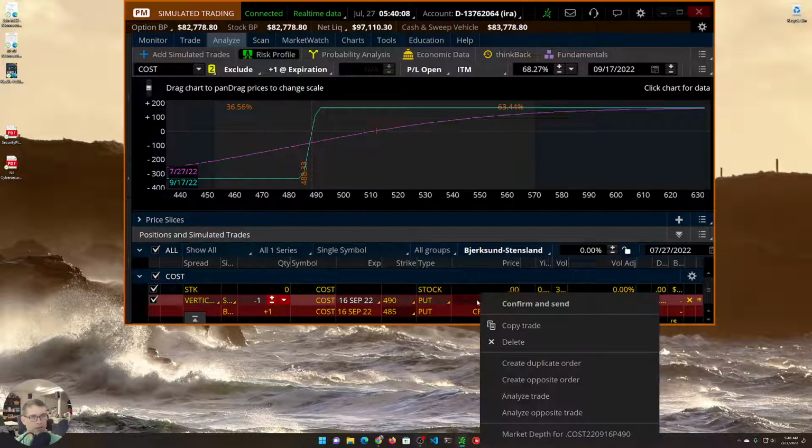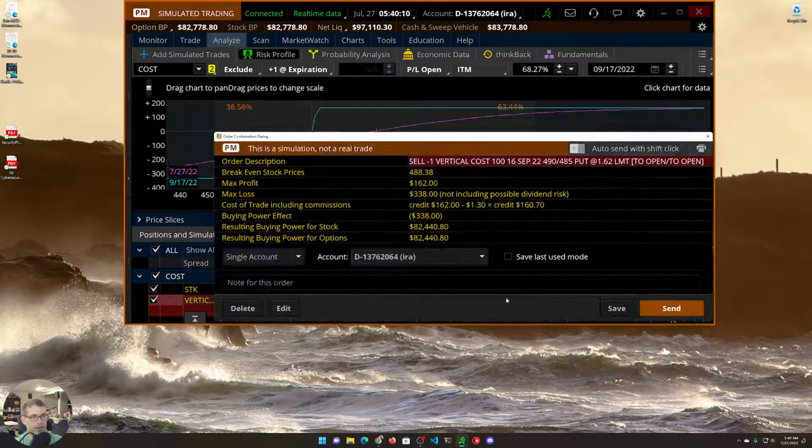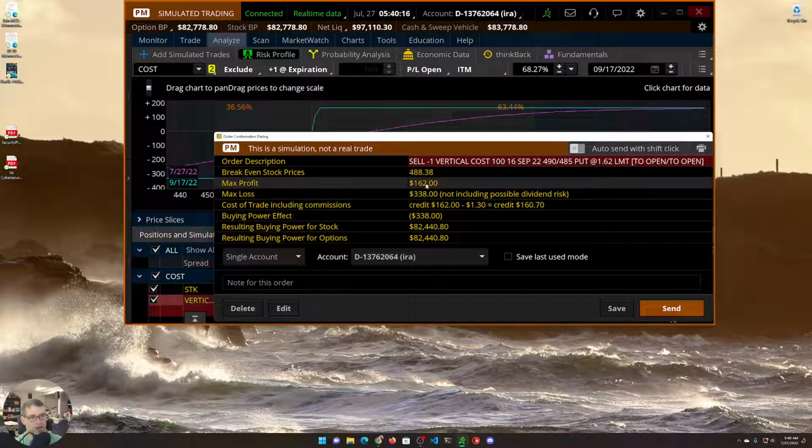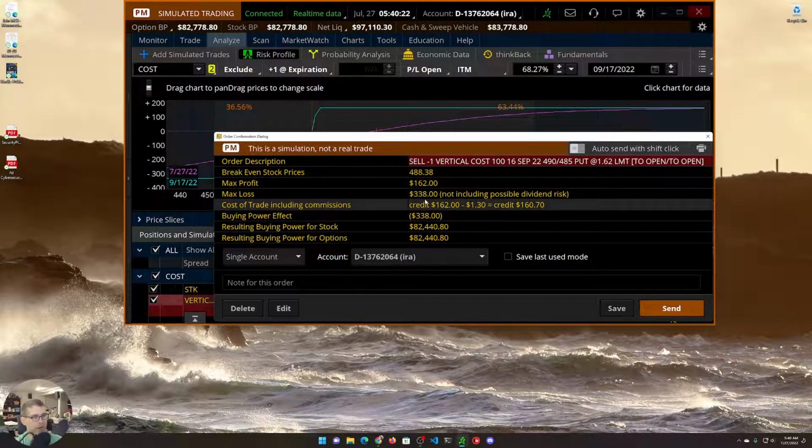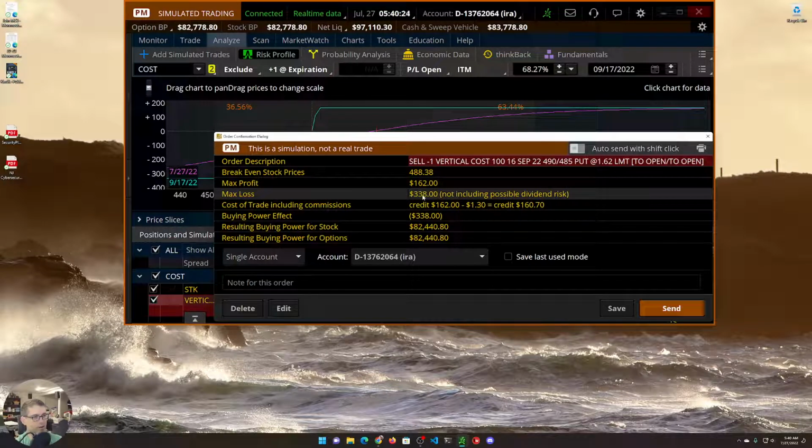I'm going to right click this trade right here, going to choose confirm and send, and show you that our max loss, of course, is going to be $500 minus the $1.62 or $162 credit that we received, for $338 max risk. And that's good. That's definitely a 1/3 of our risk. We like that one.